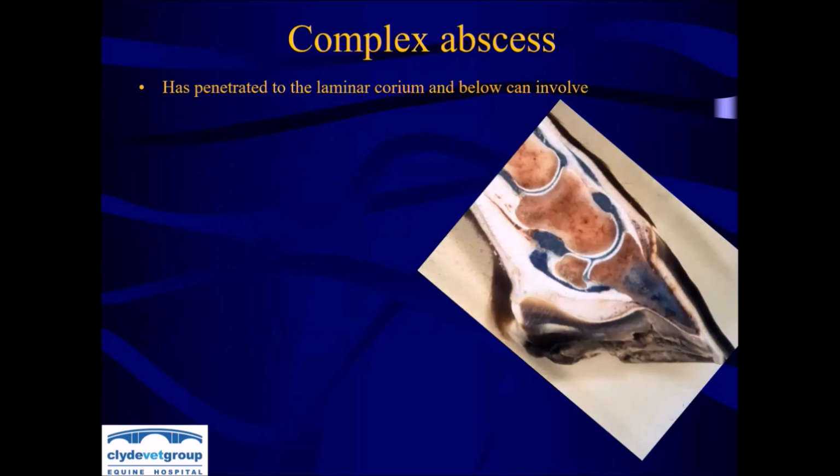Now, occasionally we will have a situation where we have a complex abscess. A complex abscess simply is where the infection has gone deeper than the hoof, the nail bed, if you use an analogy to humans, and it is into the more sensitive structures of the foot, so below or including the laminae. So the structures that could be involved in this are the distal phalanx, to use the medical name, or pedal bone. A lot of horse owners would rather use that term. This is the pedal bone here in this section through the horse's foot.